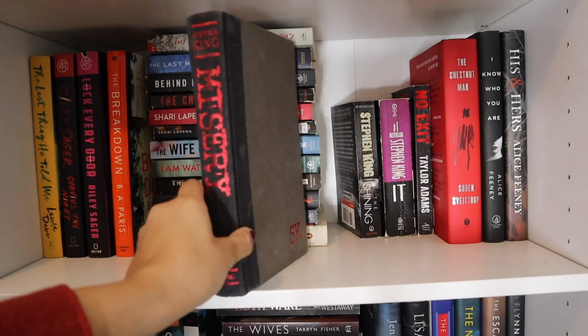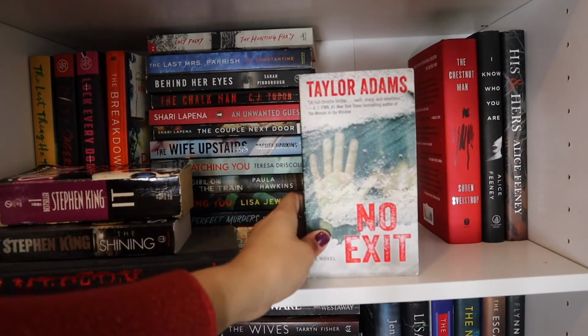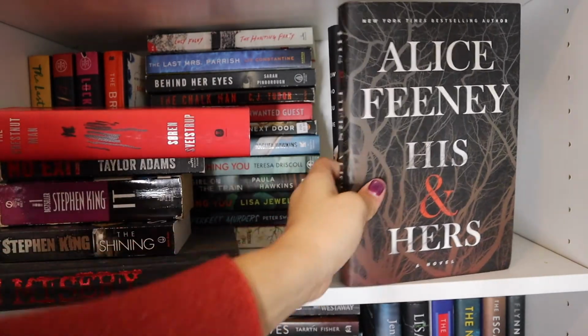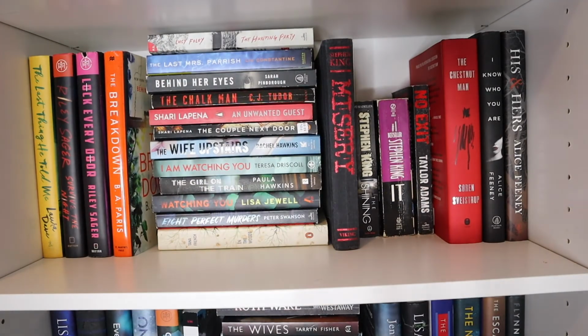Misery by Stephen King. The Shining by Stephen King. It by Stephen King. No Exit by Taylor Adams. The Chestnut Man by Søren Sveistrup. And 2 Alice Feeney books, which include His and Hers, and I Know Who You Are. And that is my second out of 3 thriller and horror shelves.